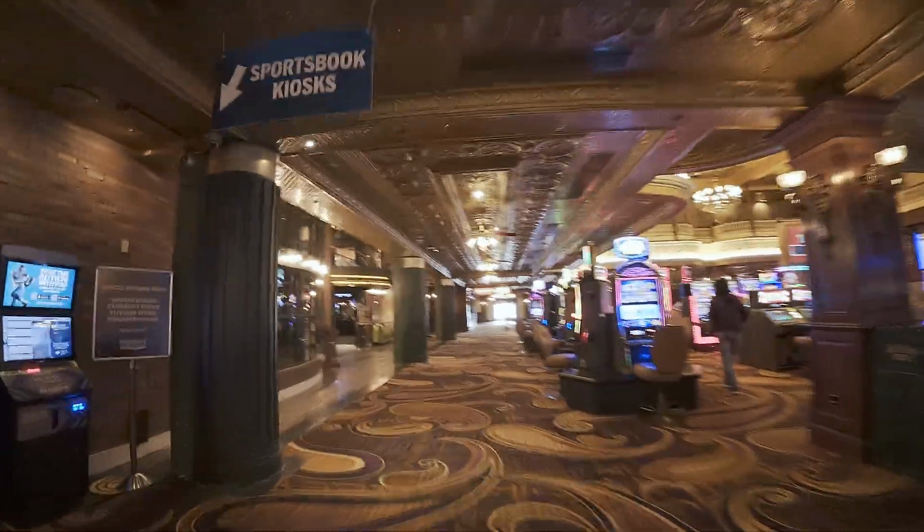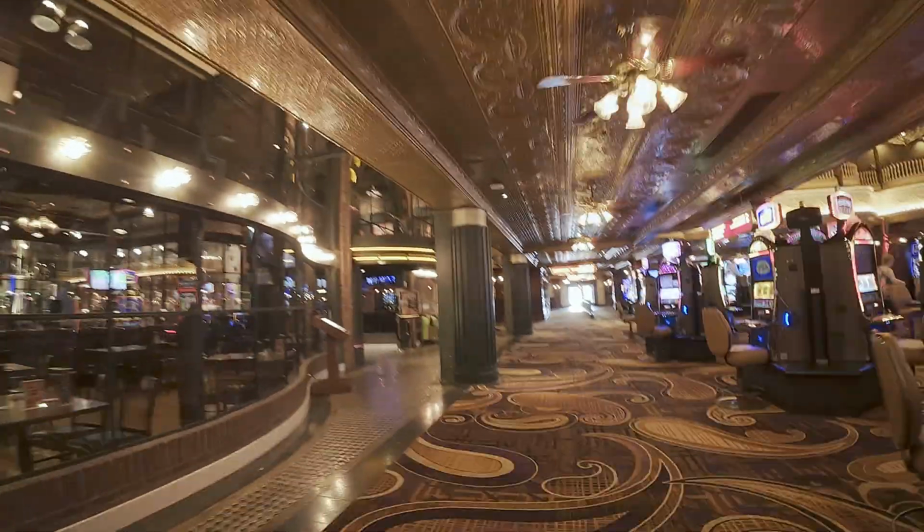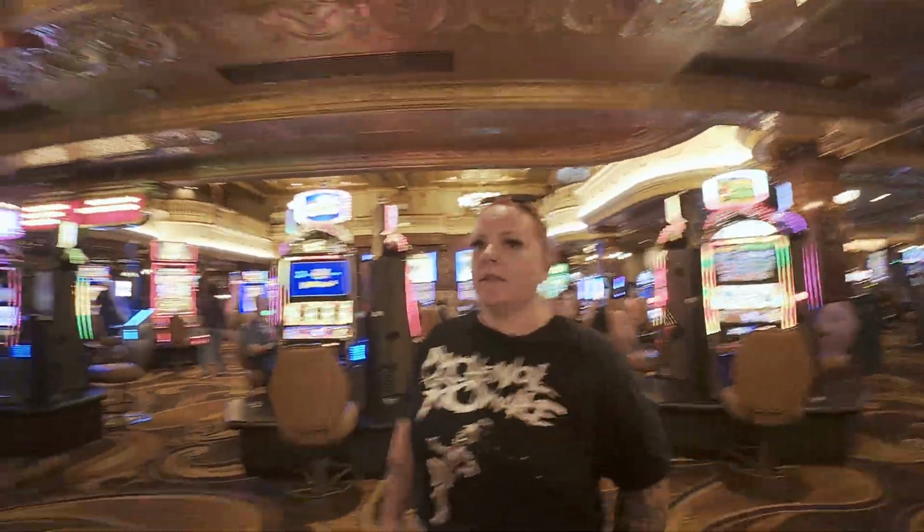Sportsbook. Yeah. So they don't have a sportsbook here. Do they? I don't know. No, I don't think so. Didn't you just read something that said sportsbook? Sportsbook kiosk? Okay, so their sportsbook is a kiosk.